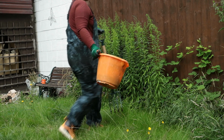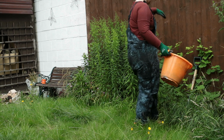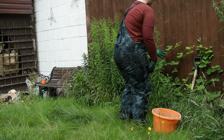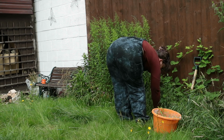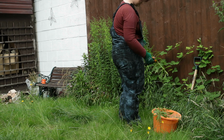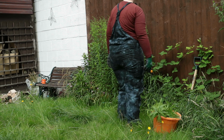And now for the biggest job of today. I've got a hydrangea I want to rescue from this border, which is 99% weeds, some of which are almost as tall as me, and lots of brambles and wild grasses. My plan is to dig this out and replant the hydrangea and try to stop Oscar using it as a toilet, which is easier said than done.